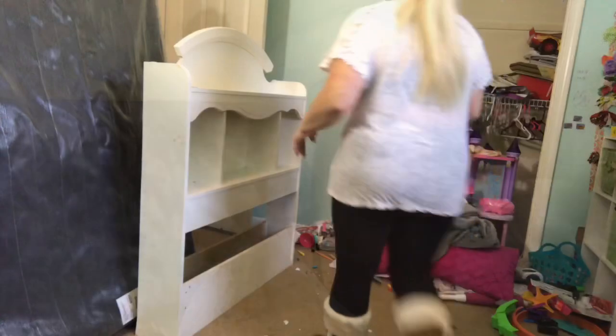I'm gonna have to wipe the walls down because for some reason my kids like to draw on the walls, like always. And so, anyway, I'm gonna take you along as I do a serious, major declutter and deep clean of this room and getting this bed set up. So, just stick around and let's see how much we can actually get done.